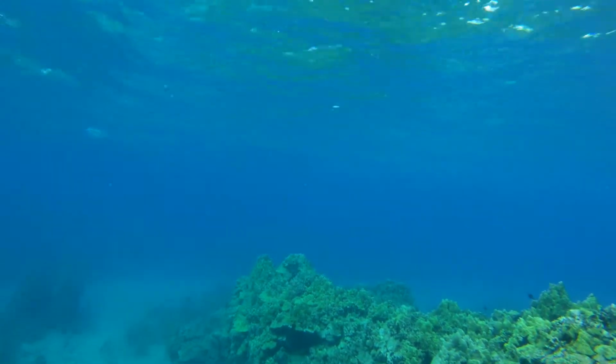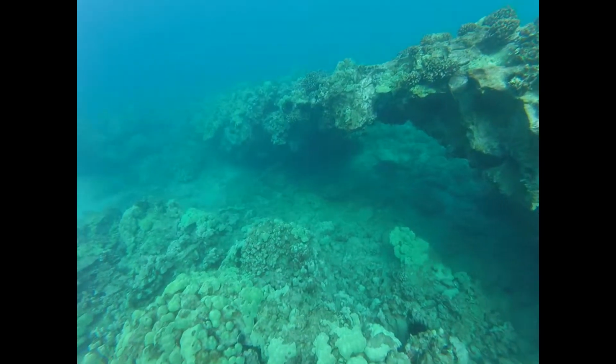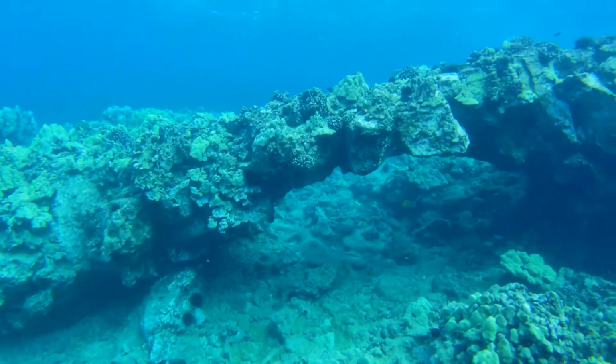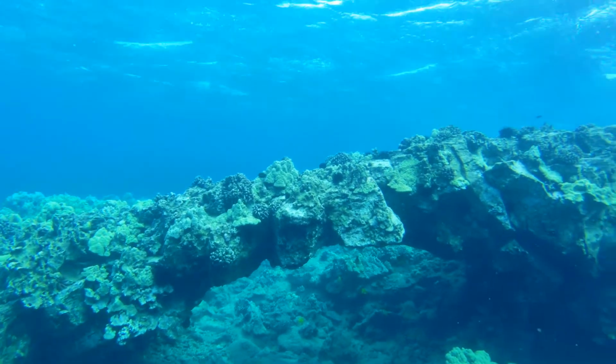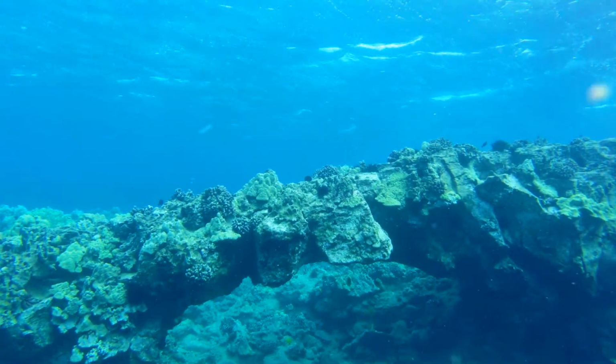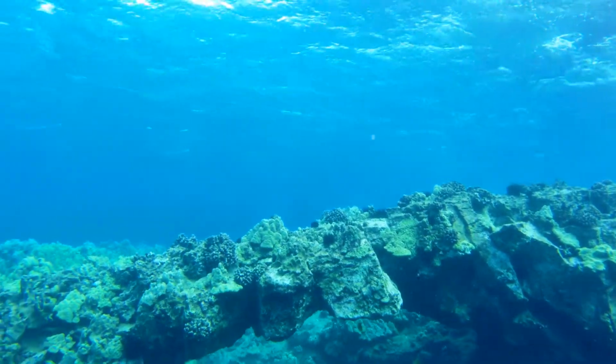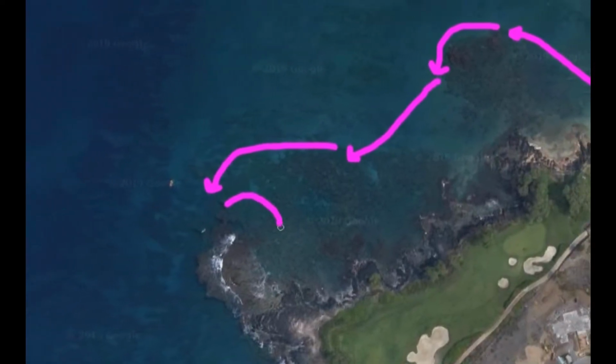And the final thing you'll get to is this really nifty lava archway. It'll frequently be cloudy by the time you get out here, but check it out. You can swim underneath it. You'll have butterfly fish sometimes swimming upside down on the roof of the archway. And when you're done there, head back.